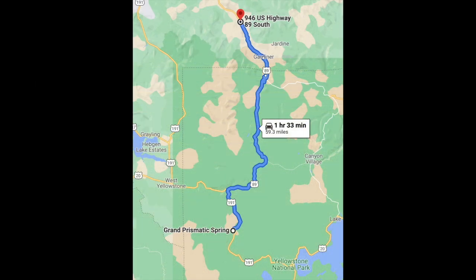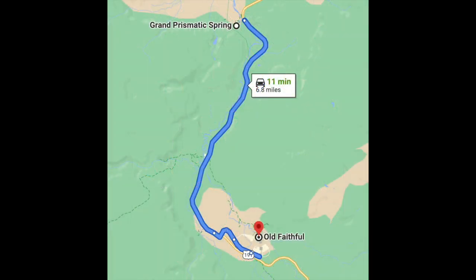After we get to the Prismatic Trail, remember we're going to go just a little bit further to get on that hike. Yeah. But after we finish that hike, the next thing we do is hop back in our car and go from the Prismatic Trail to Old Faithful. How long is that? About 10 minutes. That's it? Yeah, it won't take very long at all. But I hear we might get stuck in traffic, so we'll have to see.